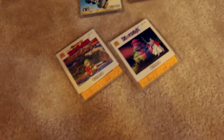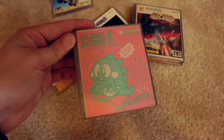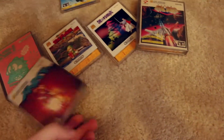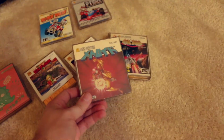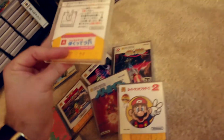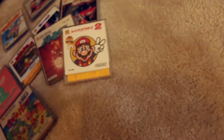Let's see this other stack here. Zelda, your typical stuff, Halcyon. Bubble Bobble, this one's probably the most expensive one that I've bought. Fairly uncommon. And got Doki Doki Panic, of course. And last but not least, Baby Upa. Kind of uncommon Konami game.